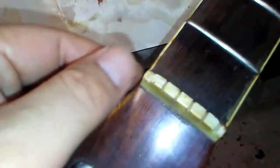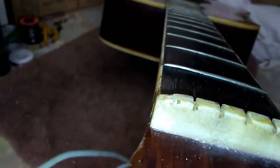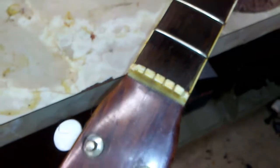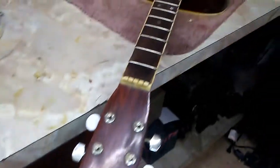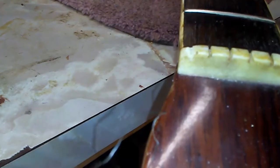So looking at the nut here, I see that the little E string slot is compromised. But it looks like it's half filled in or something. I don't know what's going on in there. Let's take a little rat tail file and open that guy up. We can always replace this nut. I got plenty of nuts that size. If not, we can make one. Let's open that guy up. I'll see you in a second. There you go, man.